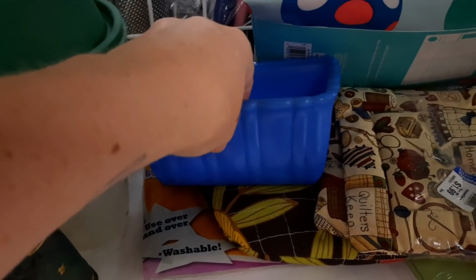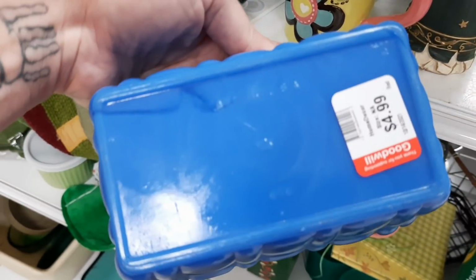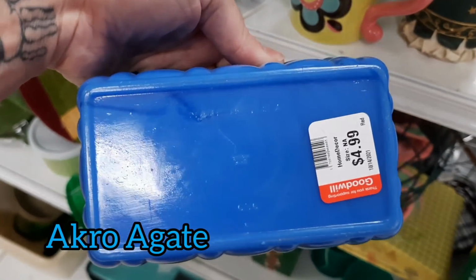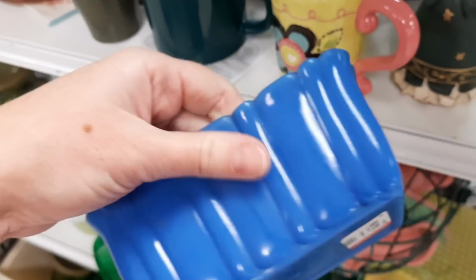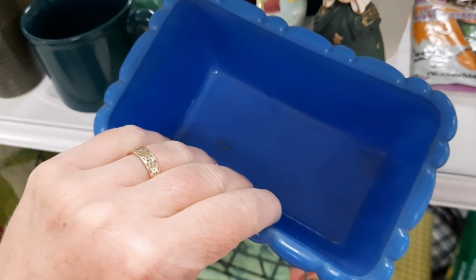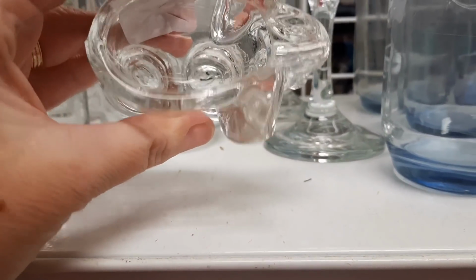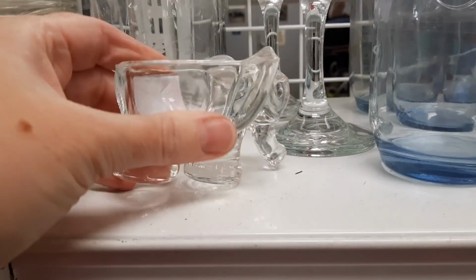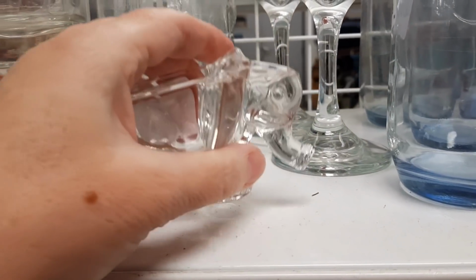And then this caught my eye and I immediately knew what this was. This is Akro Agate, thanks to Jocelyn, because she has picked up this before. That symbol in the middle is the Akro Agate symbol. They also made marbles. And then in the clear glass section was this little elephant. I think it's an open salt cellar. I'm not sure. Please let me know if I am wrong.